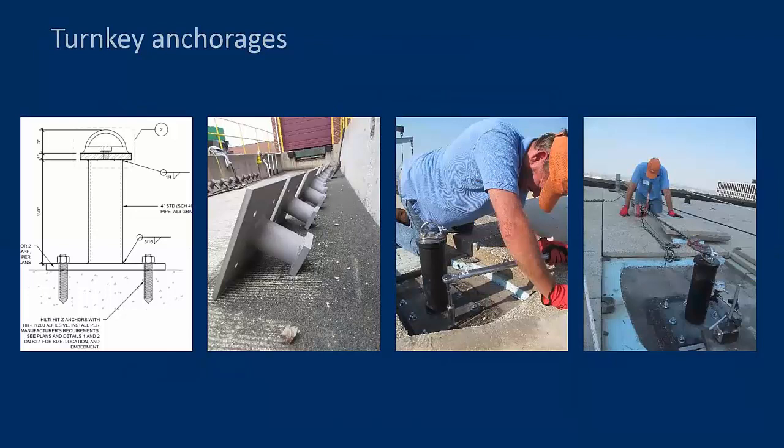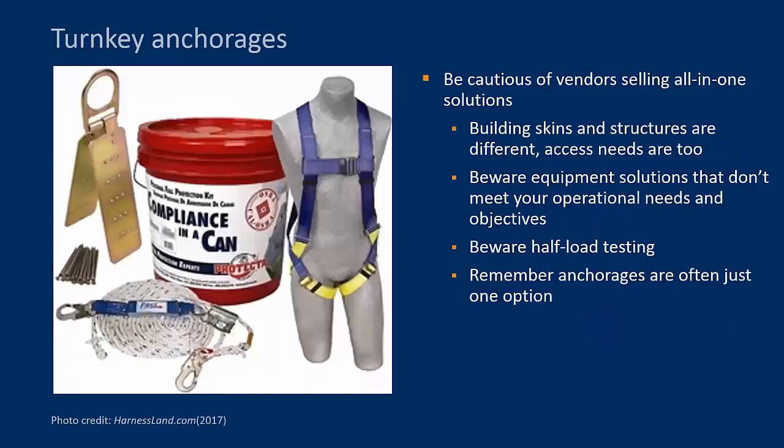Some comments when we need to add equipment to buildings, or if your system needs to be supplemented or you need new anchorages, turnkey anchorages can be a great way to go. And by turnkey, we mean where typically one provider, one vendor is designing, fabricating, installing, testing, certifying, and perhaps inspecting these things annually afterwards. In many situations, this is prevalent in the industry and can be a great way to go when you don't already have anchorages available. However, we'd caution you to beware.